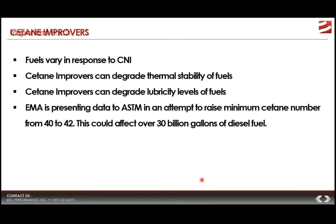Okay, some important final facts about cetane number improvers. You saw this earlier, but it's worth mentioning again. There's variance in response. We would say fuels vary in response to cetane number improvers. You saw that when we were showing the range of possible improvement between low response, average response, and good response fuels. And again, the only way to know for sure how a fuel is going to respond to a given percentage of cetane number improver is to actually put that in a sample of said fuel and run a cetane number test, not a cetane index test, but a cetane number test.